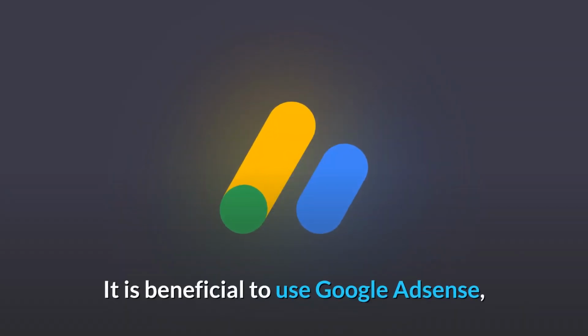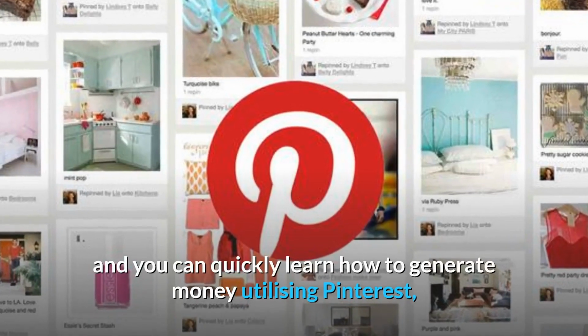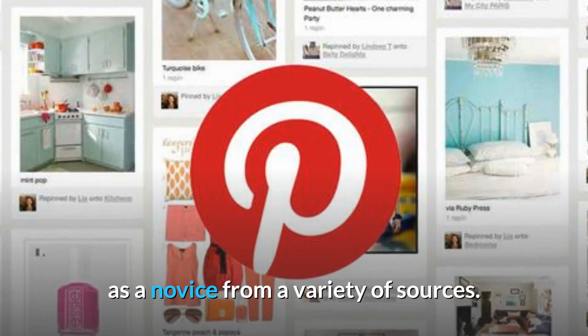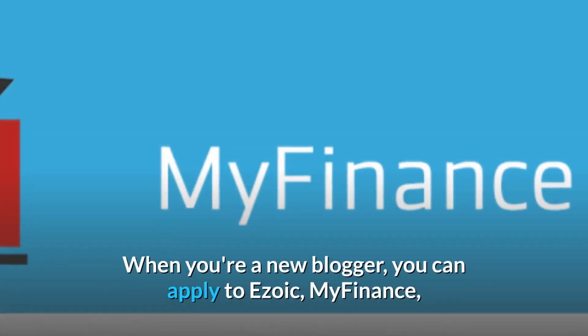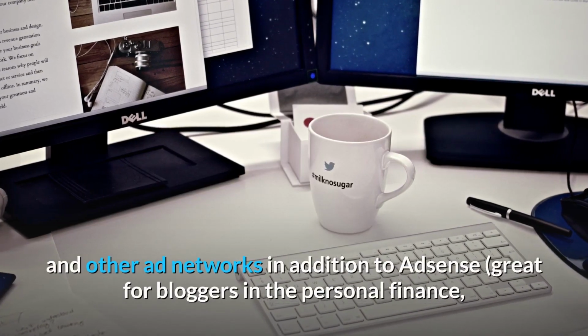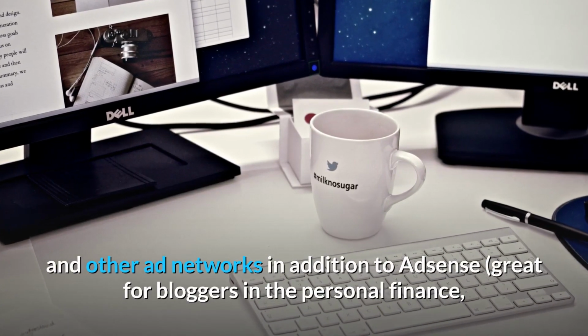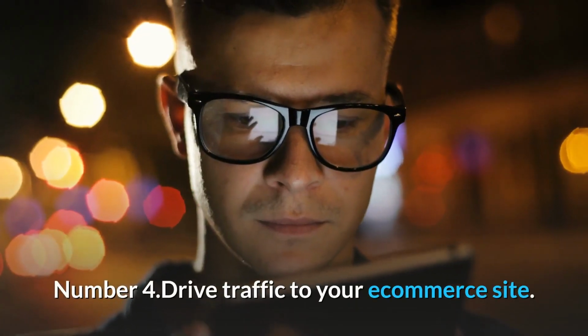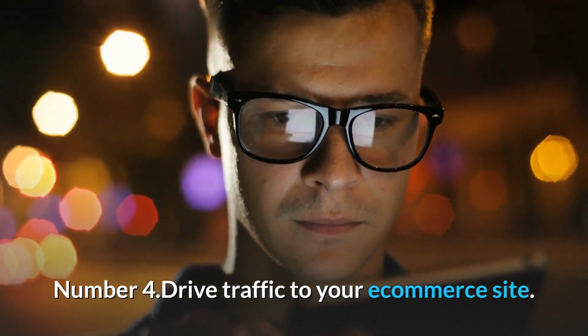It is beneficial to use Google AdSense, and you can quickly learn how to generate money utilizing Pinterest, as a novice from a variety of sources. When you're a new blogger, you can apply to Ezoic, MyFinance, and other ad networks in addition to AdSense, great for bloggers in the personal finance and money niche. Number 4. Drive traffic to your e-commerce site.